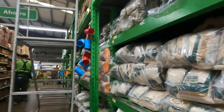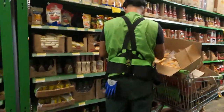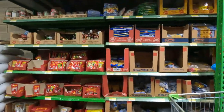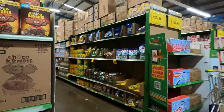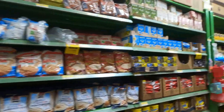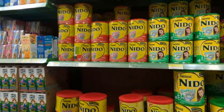The Pali is the place to go to pick up staples like milk, coffee, pasta, rice, eggs, cereals, flour, and condiments. Your most affordable grocery items are the ingredients to cook food from scratch. Buying pre-made convenience foods is expensive and limited, such things as frozen dinners, chicken fingers, etc.